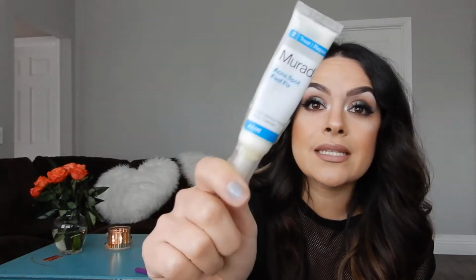So this is the Murad Acne Spot Fast Fix. I've been in love with this guy since, I don't know, like 5 years, and this has been my jam forever. Literally, I will fall asleep with this on and wake up and it has just a dry, crusty spot on my acne and it is gone. It says use 1 to 3 times daily or as needed. I've never applied it during the day, so I'm assuming you can do it throughout the day too, especially if you had like a day off, then you could totally do it. But this is the jam.